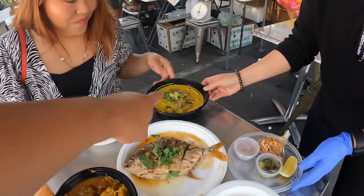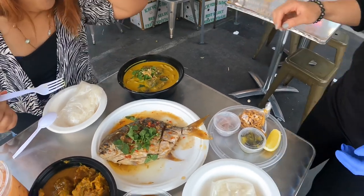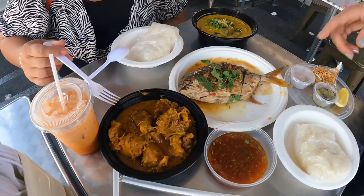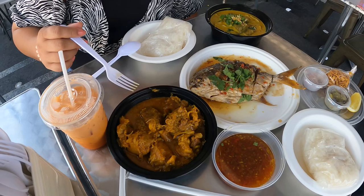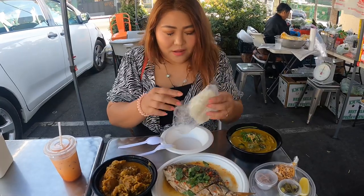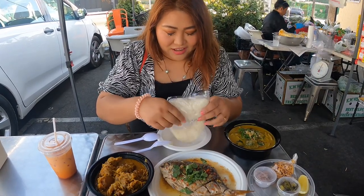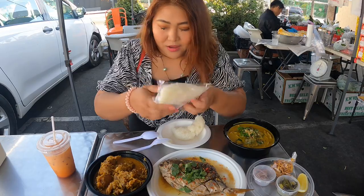What do you call this one? Khao soy beef. And this one is topping on this one. Okay. And then how about this one? This one we call Hang Lae. It's a pork stir fry. Got it. Thank you. Sticky rice here. So maybe little by little, so it doesn't get cold. Right away. There you go.